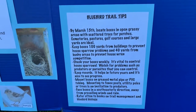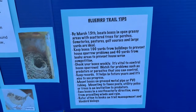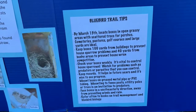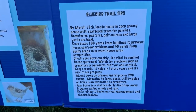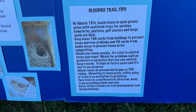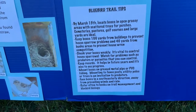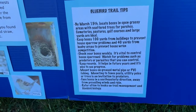By March 15th, locate boxes in open grassy areas with scattered trees for perches. Cemeteries, pastures, golf courses, and large yards are ideal. Keep boxes 100 yards from buildings to prevent house sparrow problems, and 40 yards from bushy areas to prevent house wren competition. Remember, I was talking about how the closer those boxes are to bushes and trees, the more house wrens really like them. Check your boxes weekly.